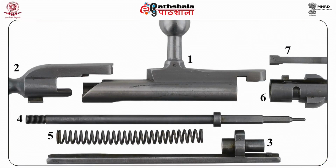After firing, the extractor on the head of the bolt removes the spent cartridge and ejects it. The bolt moves the new cartridge from the magazine and repeats the process. Other bolt-action weapons cock the striker on the opening of the bolt.